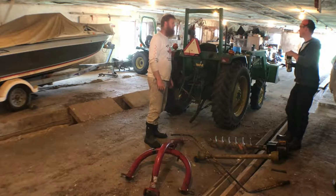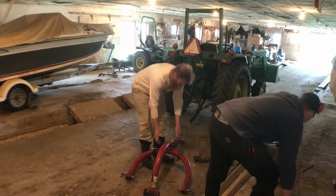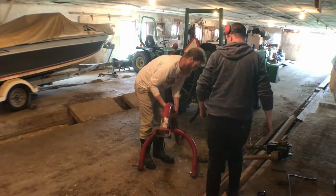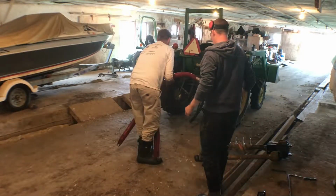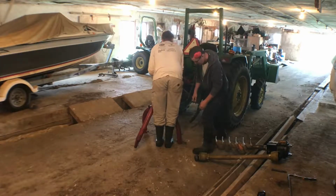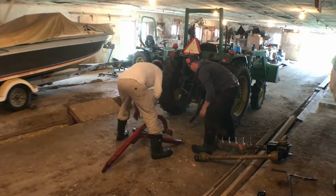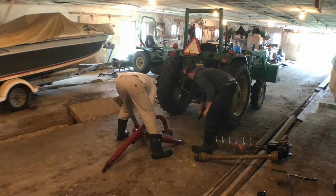We spent one Saturday digging the holes and going down in the forest to get some cedar to make the fence posts. This is probably the most fun Michael and I have ever had together. We both enjoy working with tractors, we both enjoy working with each other, and we especially both enjoy working with chainsaws in the woods.